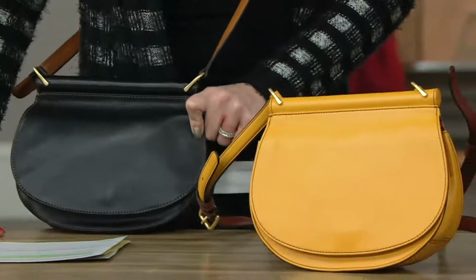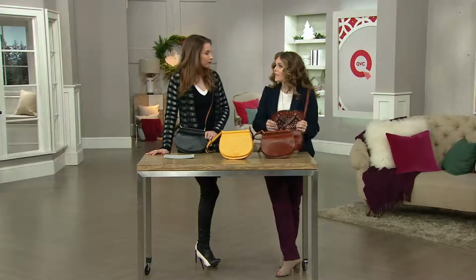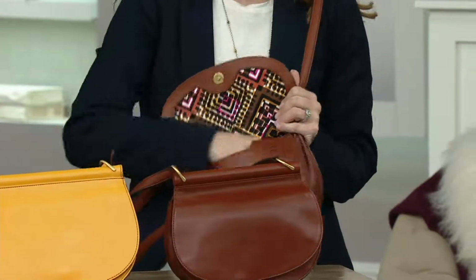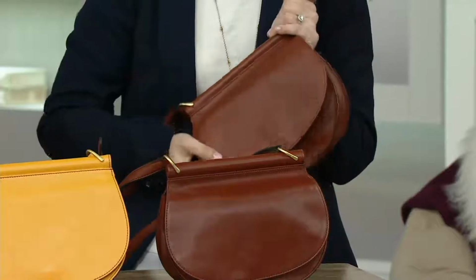However, you don't need a wallet because there are already card pockets inside. So there's 3 pockets, so if you need to keep a credit card on you and maybe your driver's license, if you're the lady that likes to travel light, this is the perfect bag for you, because you're still going to be able to fit your cell phone, your keys, maybe some lip gloss, whatever the essentials are.